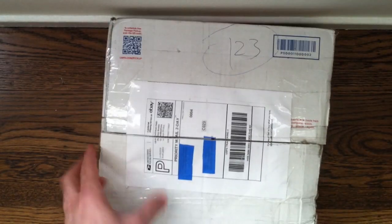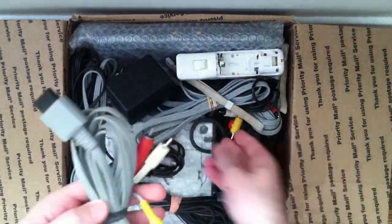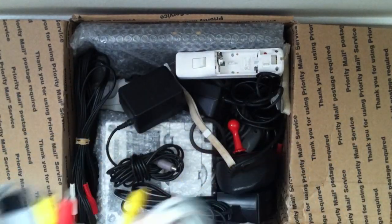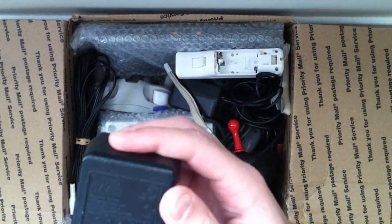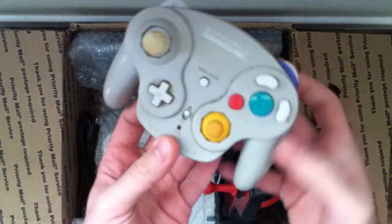We're on the home stretch. Box number 6. Alright, let's take a look at what we have in here. Okay, let's move quickly through this footage. More cables, more power adapters. I think you guys have seen enough of those.